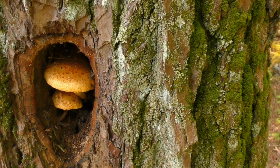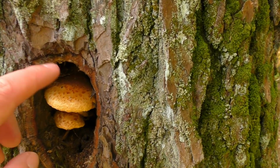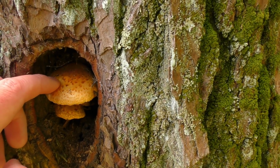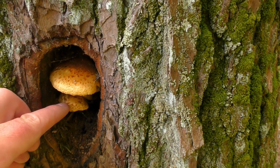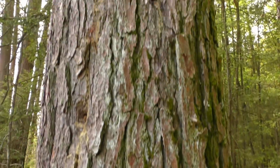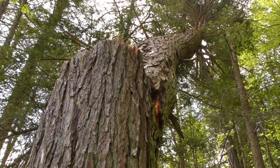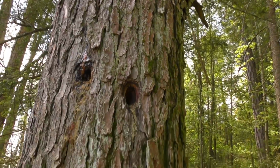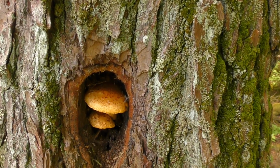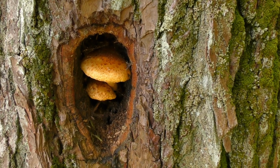Oh, those look like, what are those called? Those look like dryad saddle or pheasant back. Just growing all over this snag. It's kind of neat. It's like their little home, living in there.